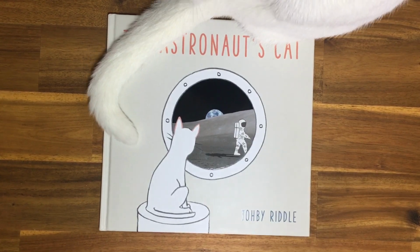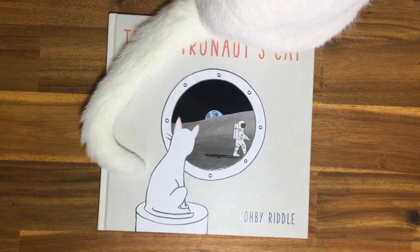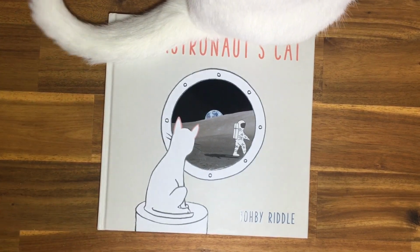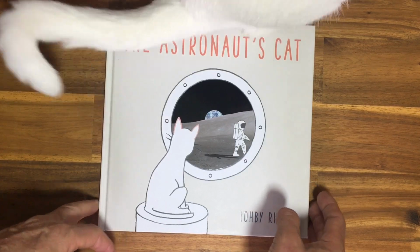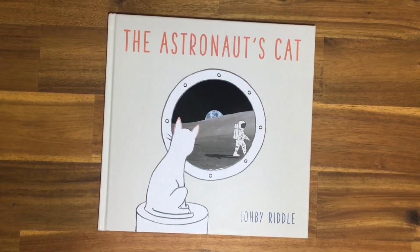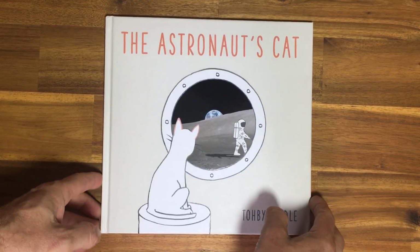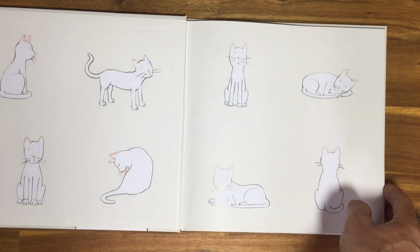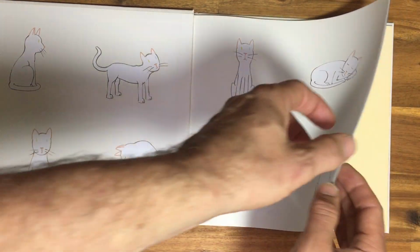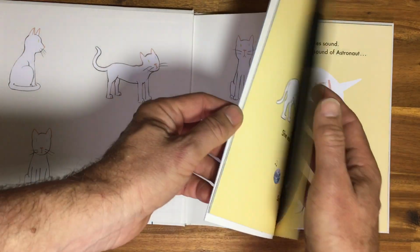That's Pom Pom, our family cat, who likes to get involved in everything we do around the house. And here she is helping me with this little video I thought I'd make about my 3 favourite spreads from the Astronaut's Cat. Here's the book, and we'll go inside and move on through past the end papers, introducing us to the Astronaut's Cat.